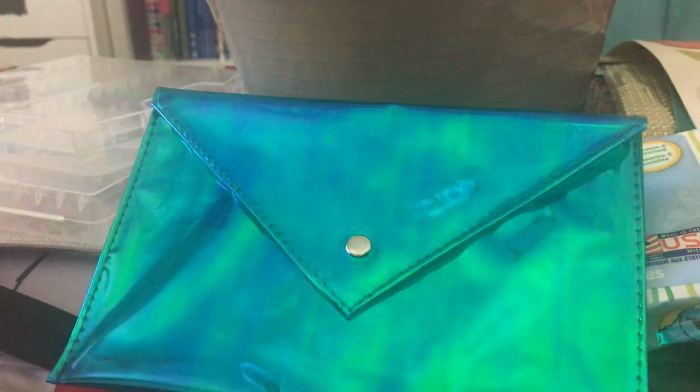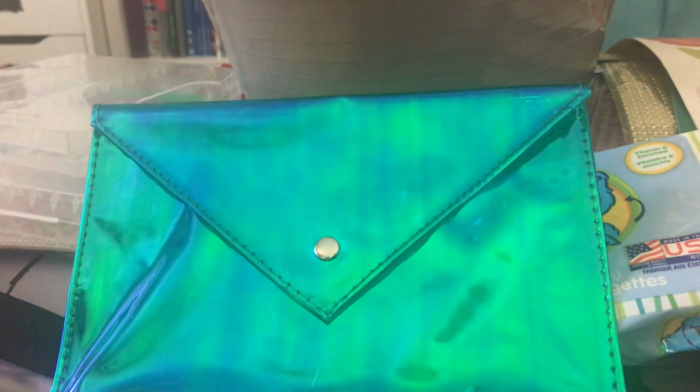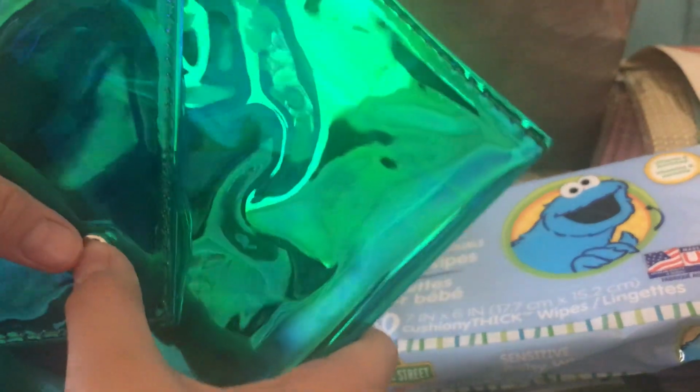It's like iridescent or something. Yeah. So they have also white. I don't see any other color. But I really love the color. So I just get it. You'll never go wrong with envelope, with storage or whatever. So that's why we got that.